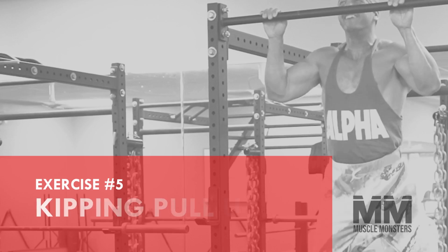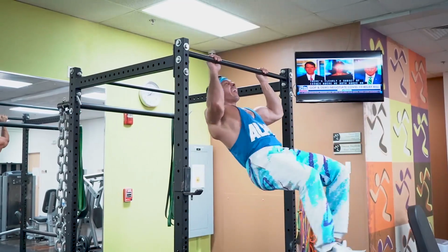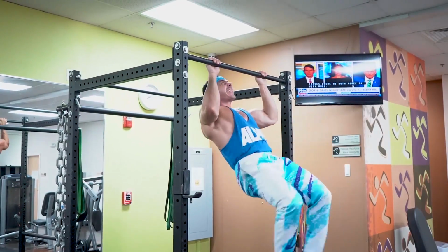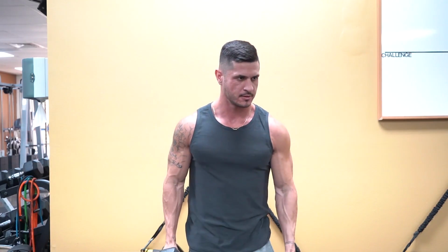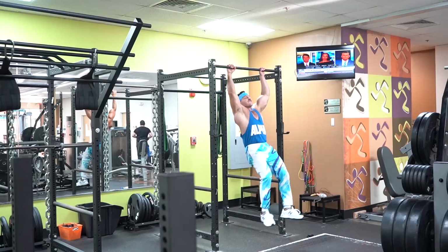Exercise number 5, kipping pull-up. I wish I didn't have to include this one, but unfortunately, this pull-up variation has become far too common. Look around the gym and you'll see guys ego lifting with all kinds of exercises, but few are as hard to watch as the kipping pull-up.